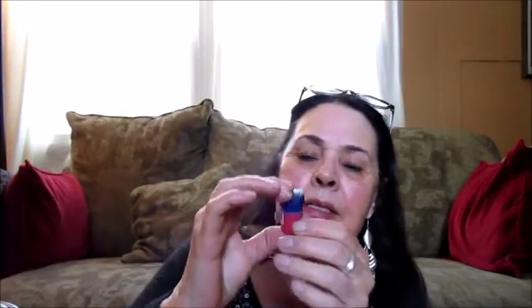And I found this cute little thing. Look at this little thing of Vaseline. It's Rosy Lips. It smells like roses. I really love it, and it's working really good.